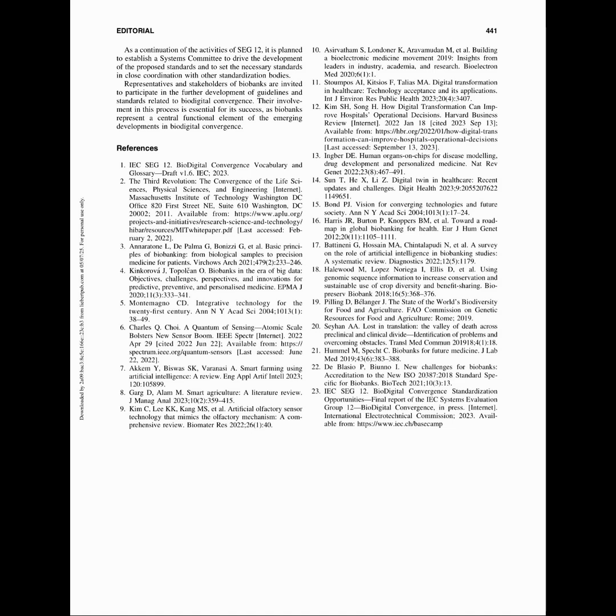Got it. So biobanks supply the raw materials, samples and data, that power the digital side, driving personalized healthcare and probably other things too. Okay, this is where it gets really interesting for me. What are some of the concrete benefits? What applications are actually coming out of this convergence thanks to biobanking?